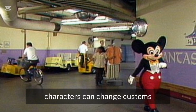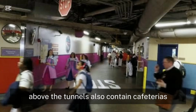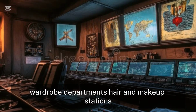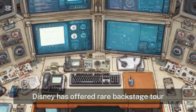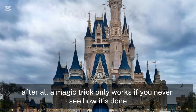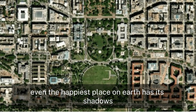Characters can change costumes, restock supply carts, and travel across the entire park without ever being seen by guests above. The tunnels also contain cafeterias, wardrobe departments, hair and makeup stations, and a computer system monitoring the entire park from underground. Disney has offered rare backstage tours, but the full extent of what's down there remains closely guarded. After all, a magic trick only works if you never see how it's done. Even the happiest place on Earth has its shadows.